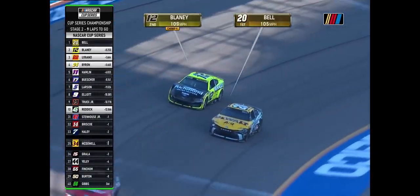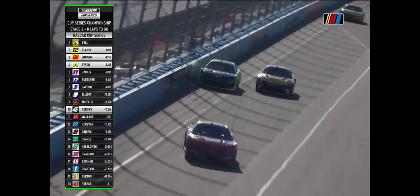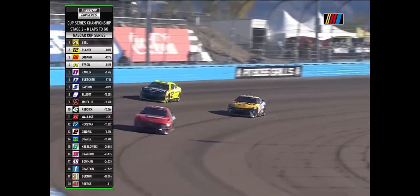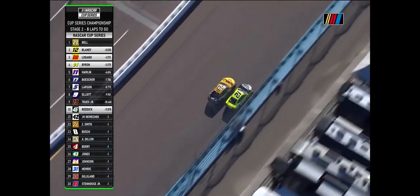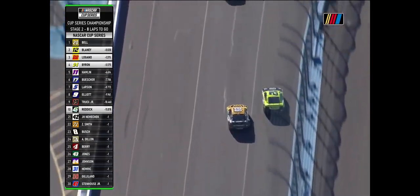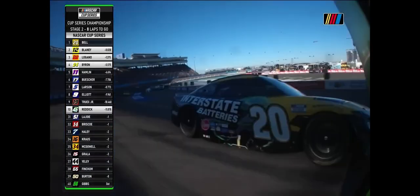Just 9 laps to go in stage 2, and look at this at the front. Christopher Bell, Ryan Blaney. Blaney had just been chipping away at Bell's advantage, and now, predominantly, we've seen his moves made on the inside. He's going up high. That Menards Ford is trying to round up the JGR Toyota, and here we go again. Christopher Bell putting up a good fight, but too much forward momentum for the 12. Christopher to the bottom of the racetrack, right there. You can see Ryan Blaney able to accelerate.